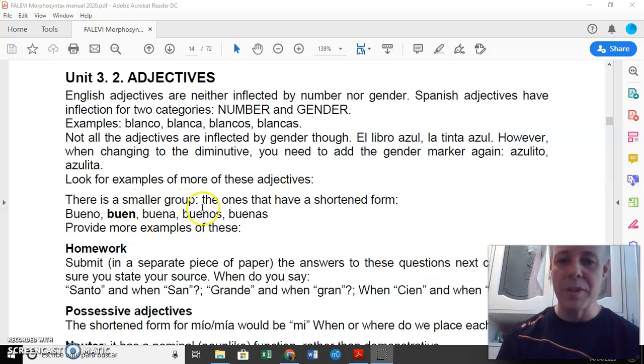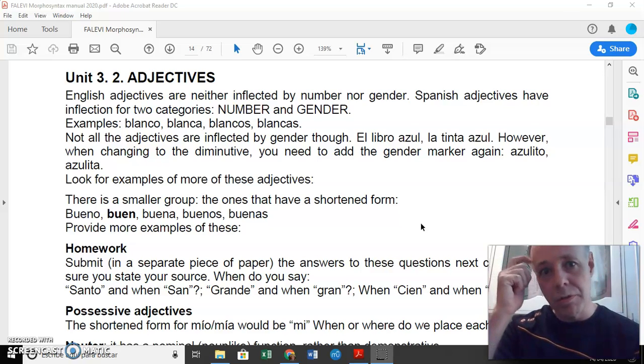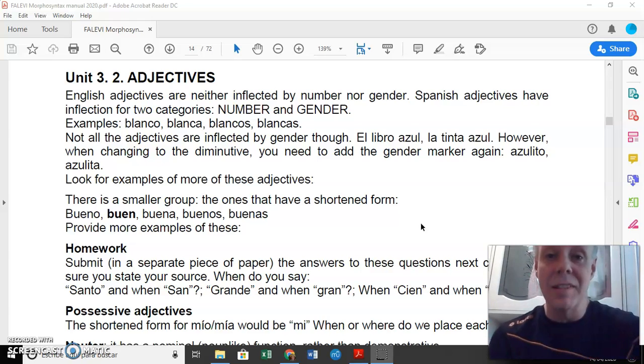Then it says there is a smaller group, the ones that have a shortened form. For example, bueno and buen. Buen is a shortened form for bueno. Buena, buenos, buenas. Provide more examples. Well, we have grande and gran, ciento and cien, santo and san. These are shortened forms. What I need to know is when do we use these shortened forms. For example, if you are a foreigner, you speak only English or only German or Japanese, and you do not know Spanish, how will you know when to use gran and when grande, when to use san and when to use santo? So that would be your homework then.